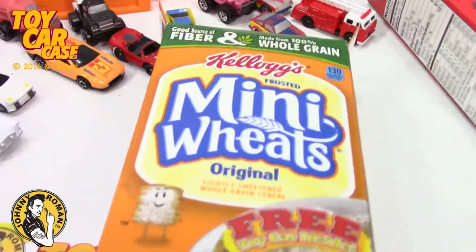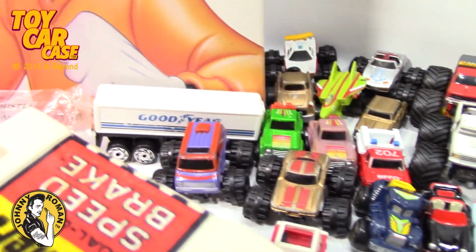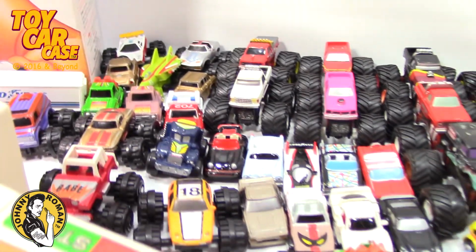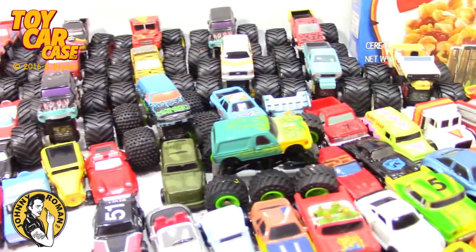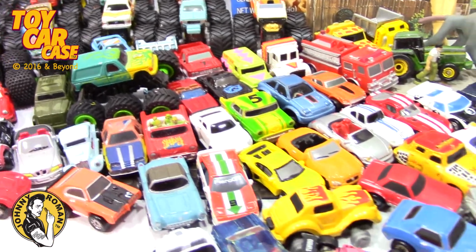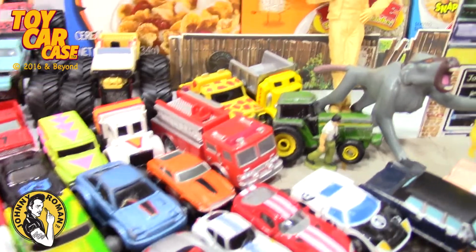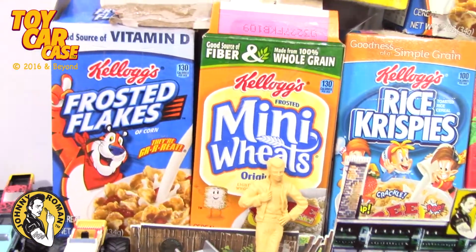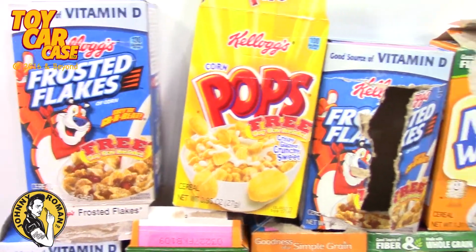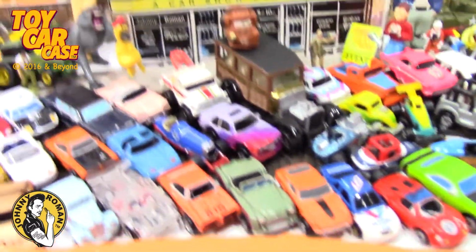Oh, that is our Mini Wheats. Free toy car inside. And here are all our other ones. Look at this. Is that amazing? All these different cars from all our different cereal boxes. I'm digging these. Did you have these as a kid? Here's the mini boxes that we've opened already. Oh man, there's a ton on there. And we just got a little bit to go.